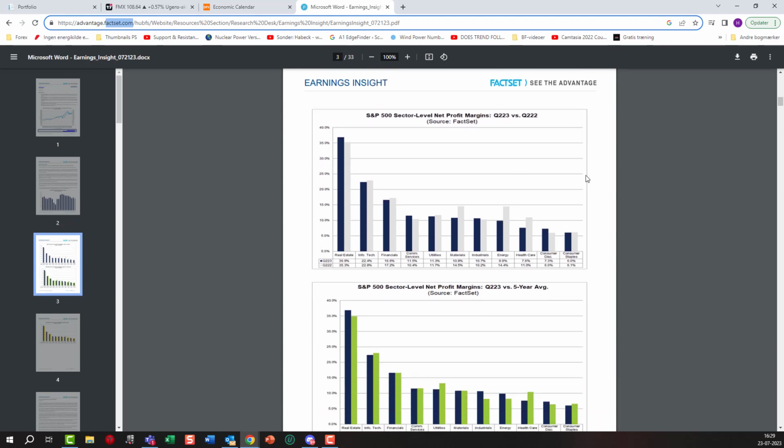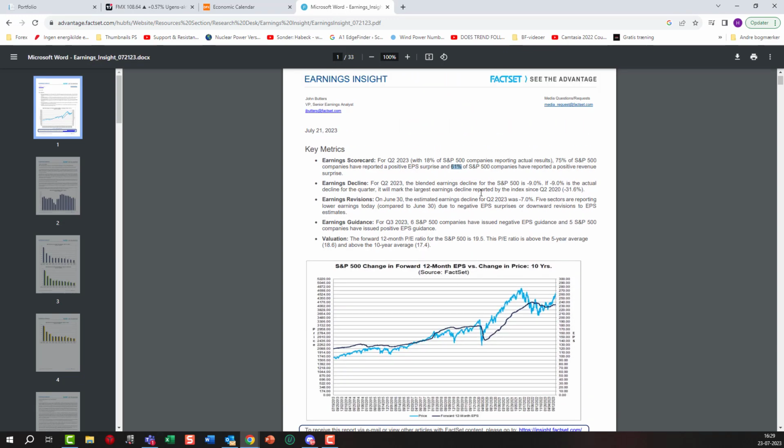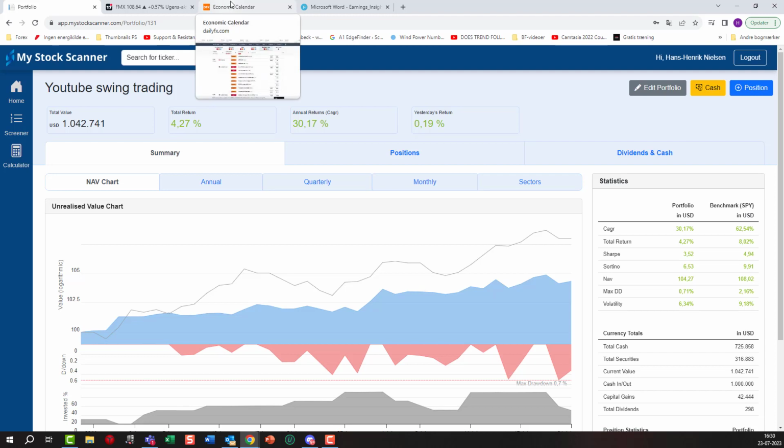I might make a video one day where I go a bit more in depth. But right now I am mostly interested in the fact that a majority of the companies are having positive earnings surprises. That's all for now. That was a quick look at the portfolio, which is the most important part, and then a bit of a look at the overall macro and different economic metrics.